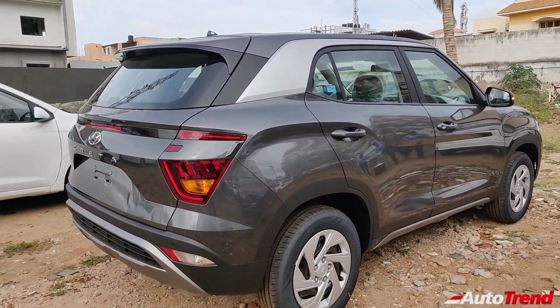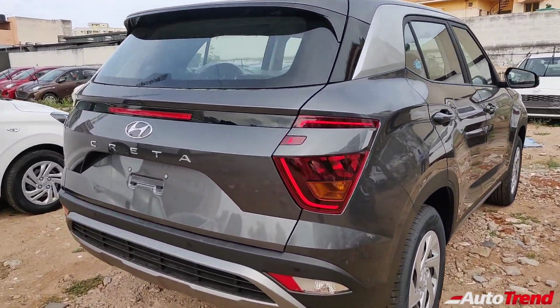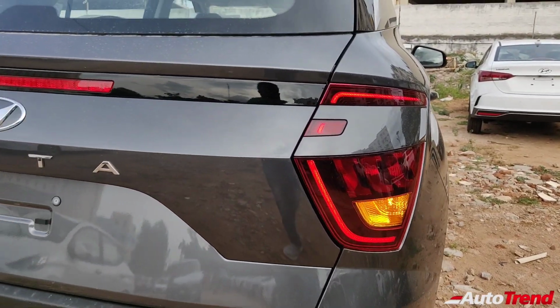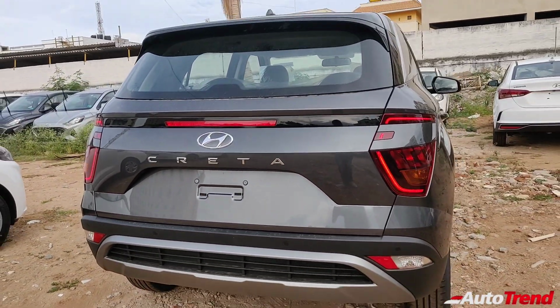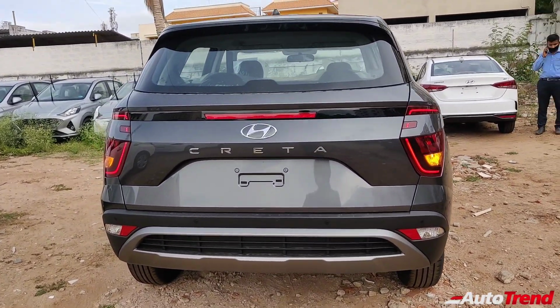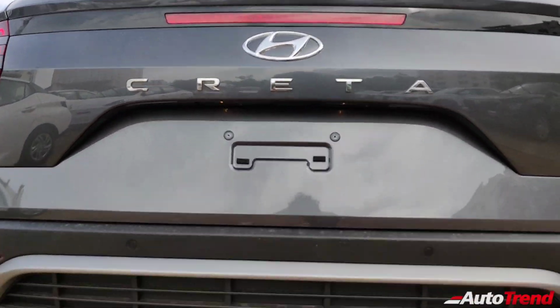Now let's move on to the rear. So this is how the entry-level E variant of the new Hyundai Creta looks in the rear 3/4. You get the very same tail lamps similar to the EX variant. While they have certain LED elements, only the top spec variants of the new Hyundai Creta get full LED tail lamps. The Hyundai Creta does not have any sort of variant badging, and even this entry-level E variant gets the bold Creta lettering on the tailgate right below the massive Hyundai logo.